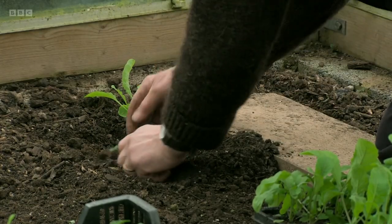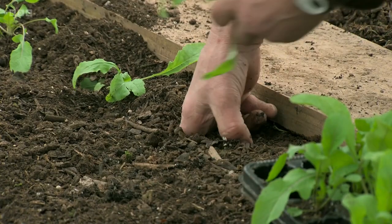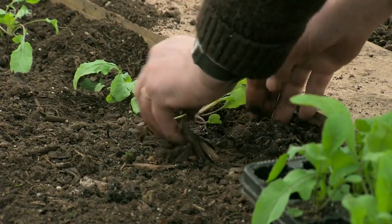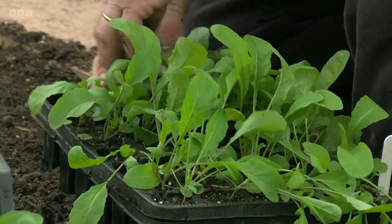Now I'm planting these a hand span apart. It's about 8-9 inches. 6 inches is the minimum. And then just make a hole and just firm them gently in. Now I'll finish planting all these and water them in well.